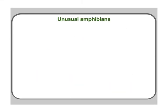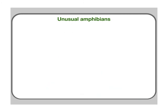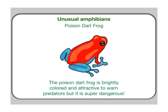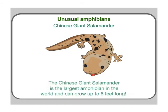There are lots of unusual amphibians. When some salamanders are threatened, they can detach their tail to escape. Losing their tail won't hurt the salamander. In fact, the tail will regenerate or grow back. The poison dart frog is brightly colored and attractive, but the colors are there to warn predators that it is super dangerous. Caecilians look like earthworms, but they have skeletons, jaws, and teeth. The Chinese giant salamander is the largest amphibian in the world and can grow up to 6 feet long.